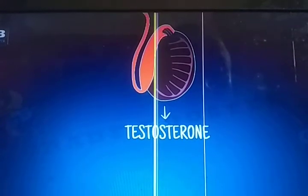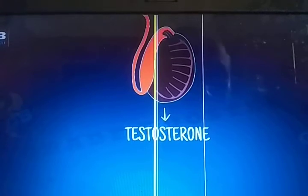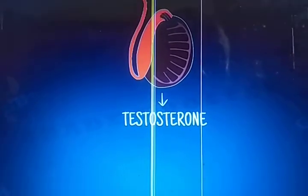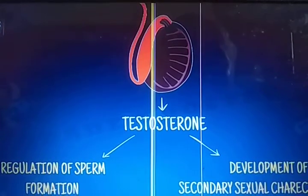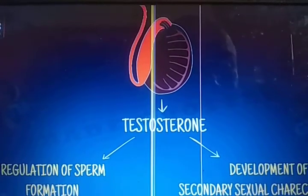Testes also produce a hormone called testosterone. It's a male reproductive hormone. What's the use of testosterone? It regulates the formation of sperm. It is also responsible for the development of secondary sexual characteristics during puberty.